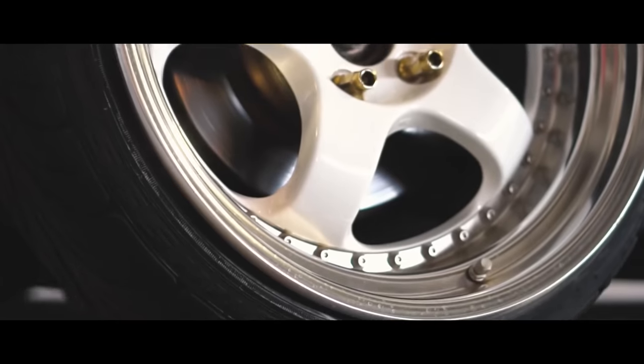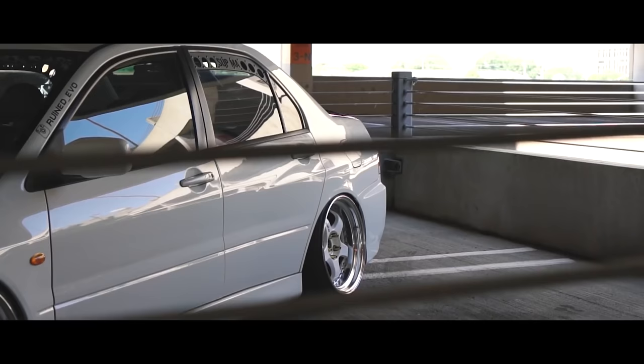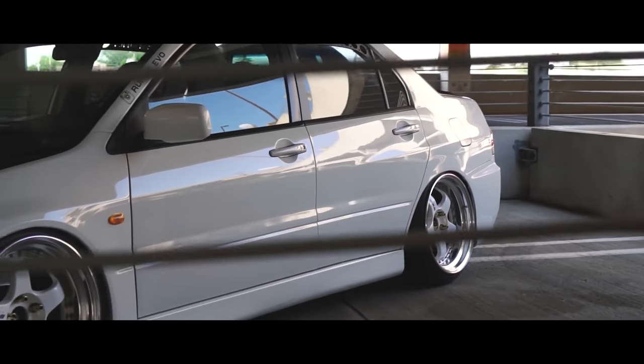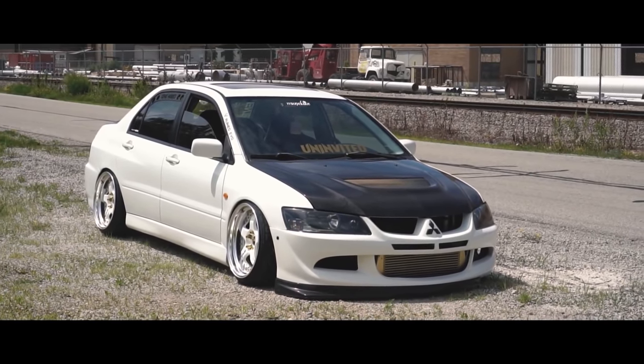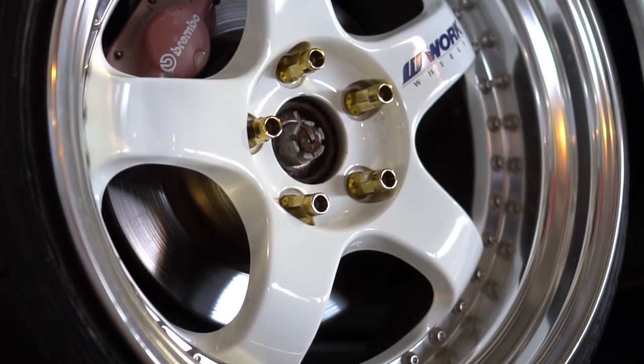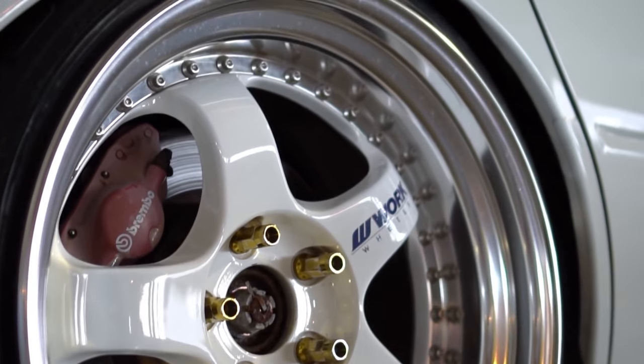Yep. The Workmeisters, they're fantastic wheels. The S1s being an all-time favorite. The three-piece just making it that much better. They're starting off around that $3,000 mark. It's kind of why it's at the bottom of the list, just because of that heavy price point. But I think we're going to see a lot of them this year. If you're looking at three-piece wheels, the Workmeister is just a classic.